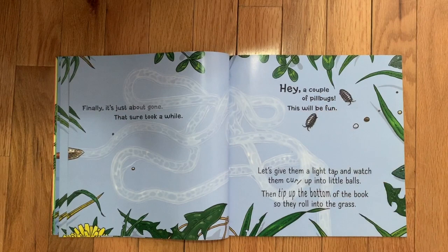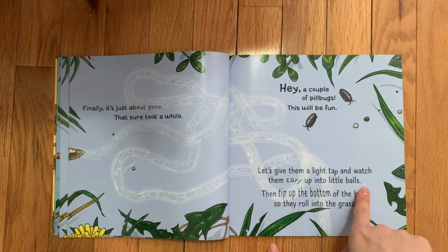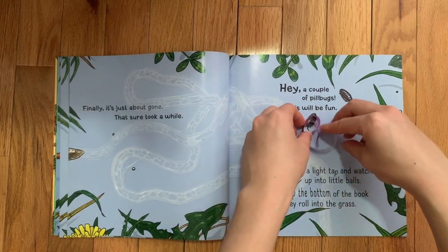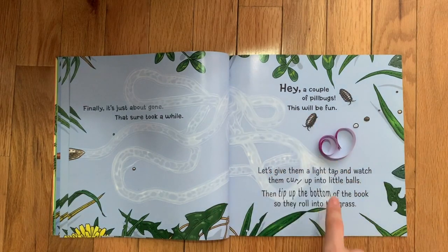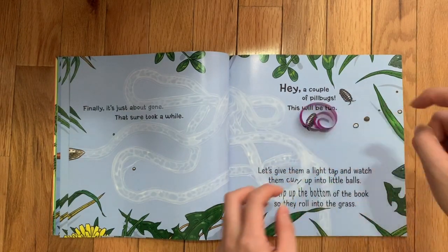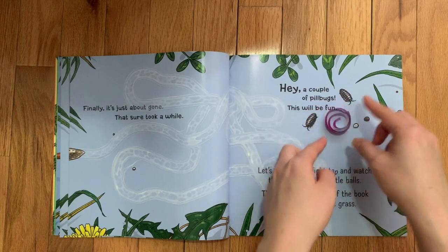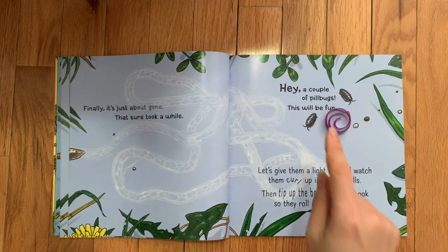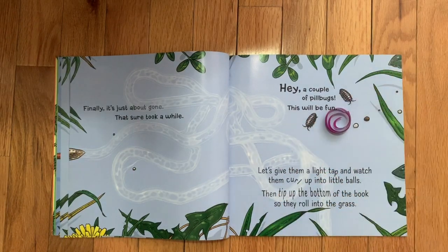This will be fun. Let's give them a light tap and watch them curl up into little balls. So I have my pretend pill bug. If we give it a little tap, it curls up into a ball or like a little circle. Can you help me tap these little pill bugs? Ready? Tap, tap. Then tip up the bottom of the book so they roll into the grass.